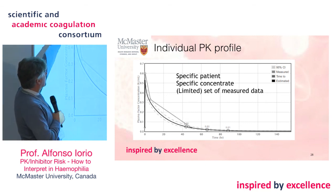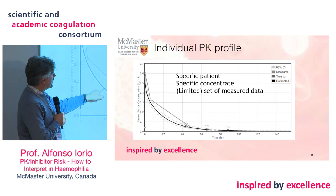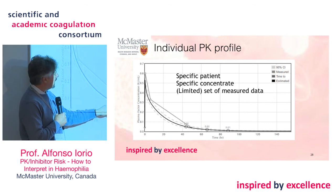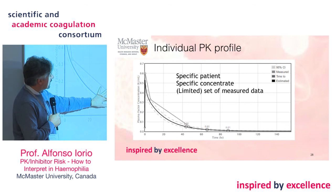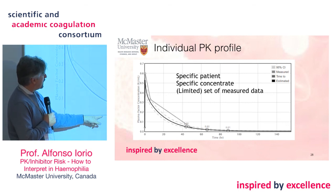You need to draw the 3 samples, get an interactive profile where you run your mouse and it tells you which concentration at each time after the infusion, or some confidence interval, credibility actually, predictive intervals around the concentration that patient will have at a given time.